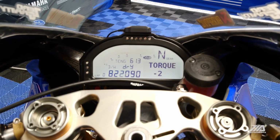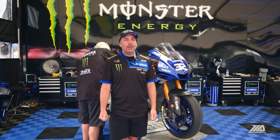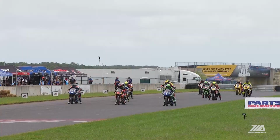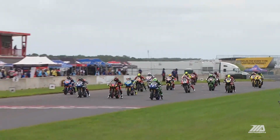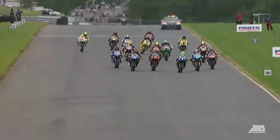Another strategy we use is torque control. This is limiting the maximum amount of torque the motorcycle can give. Typically we use this in first and second gear to basically keep the wheel from spinning, keep the wheelie from growing. You don't really use it in third and fourth and fifth gear, sixth gear.